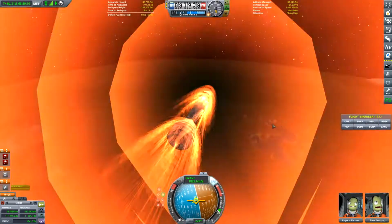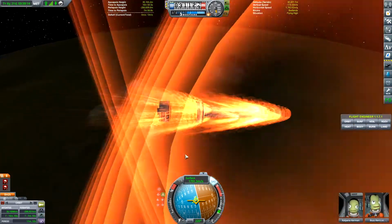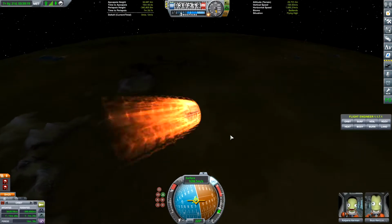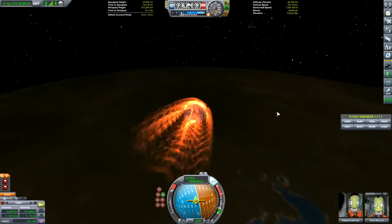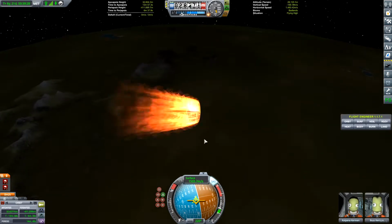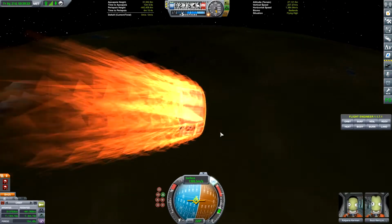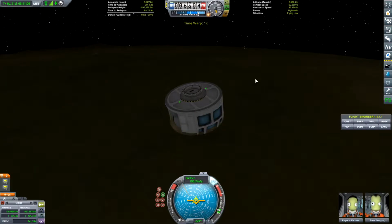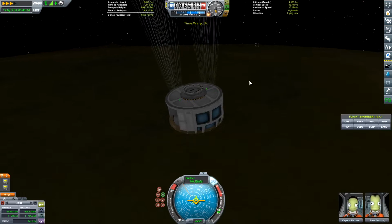Alright, I think I'm going to go ahead and detach this guy here. Alright, bye-bye. Bye-bye, Johnny. And then this will bring us on home. This will slow us down quite a bit, actually, by using just the lander can. And chutes are out.